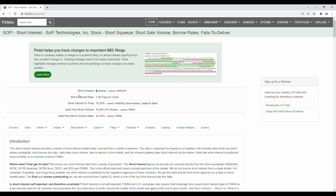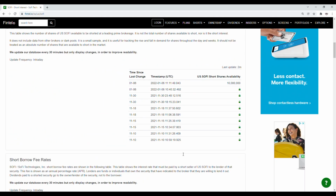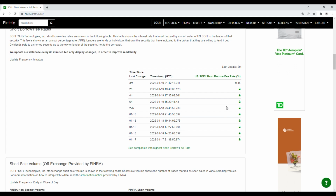And now when we take a look at the short interest, the dark pool short volume ratio is at 43.24%. And then for the dark pool short volume, it is at 10.48 million shares, just over that. And then when we take a look now at the short shares availability, it is at 10 million, updated 2 minutes ago. And then for the short borrow fee rate, it is around 0.45%.